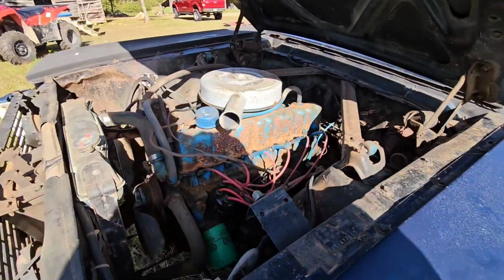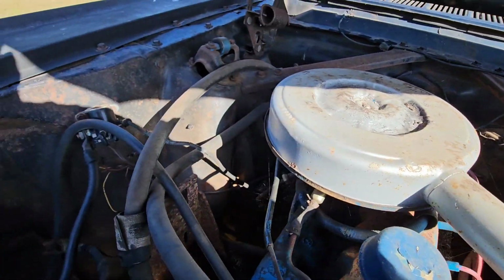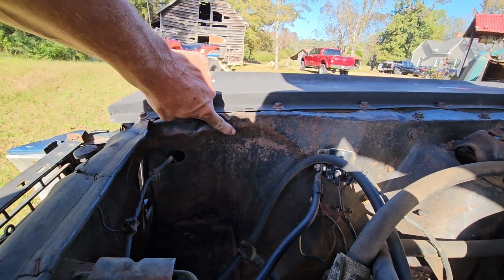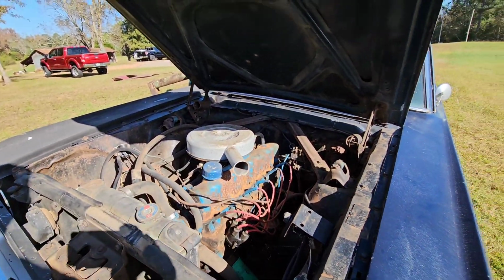then we come back out here and look at the strut towers. And those are as solid as can be. It looks like it got wrinkled up in here. You can see it got pushed or something. But we can get that out, no big deal.